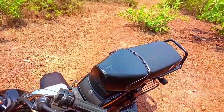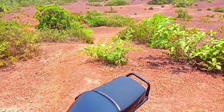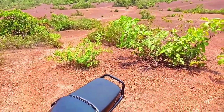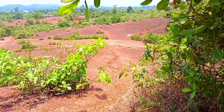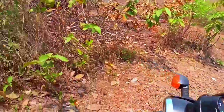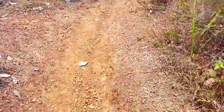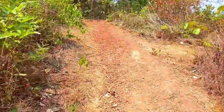Okay guys, I have brought my bike here on this mountain. This bike is very powerful, I must say. You see that decline there? This bike climbed a very high mountain. Even I can't believe that. Further I cannot go from here. It's a very rough road, so I just stopped there.